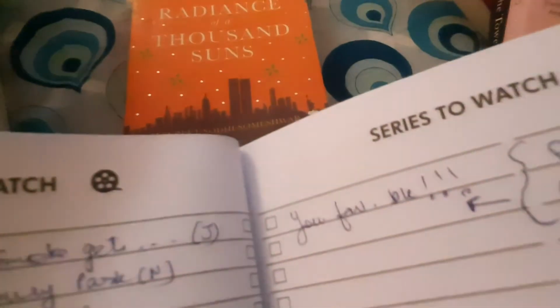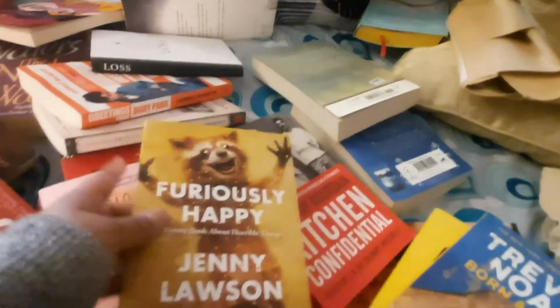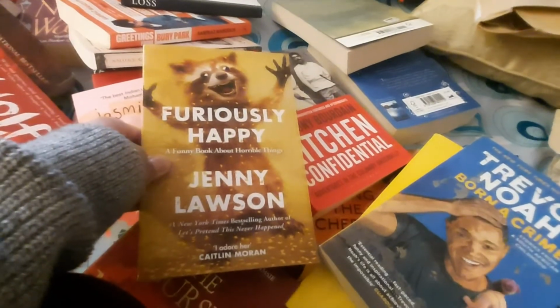And then the last one is your favorite book. And I will have to find it in this giant pile. I'm showing you real time stuff, guys, and here it is. Furiously Happy by Jenny Lawson.